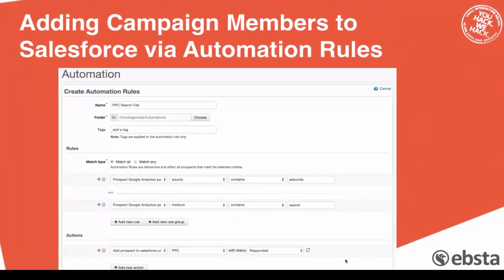Automation rules. I very briefly touched on PPC earlier. What we want to do here is look at all of the AdWords. All the paid people will come in with Google Analytics parameters, and the source will be AdWords and the medium will be search. If it was a display advert, the medium would be display. And as you can see here, I'm just going to create an automation rule to find anyone in our database that has the source as AdWords and the medium as search, and I'm going to add them to the prospect campaign as PPC with a status of responded.